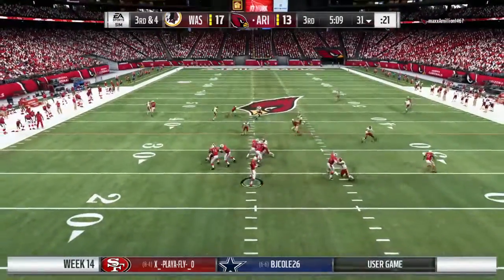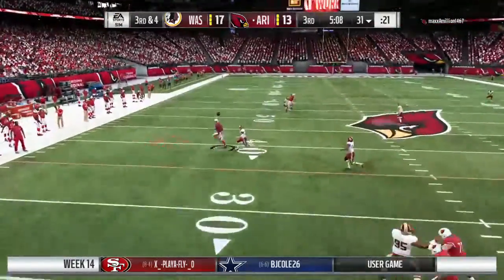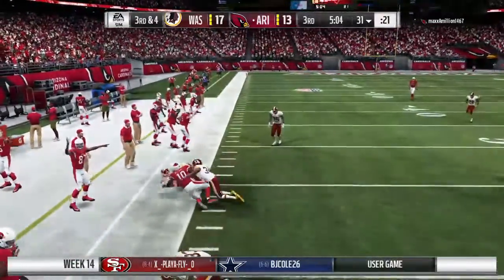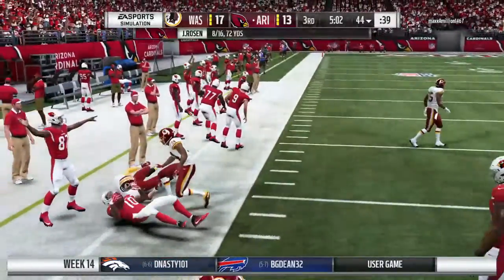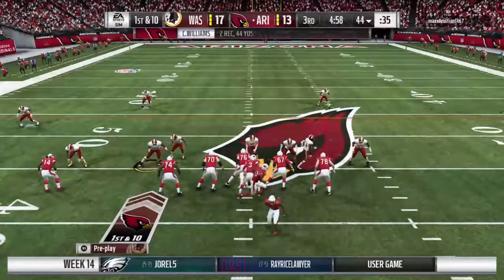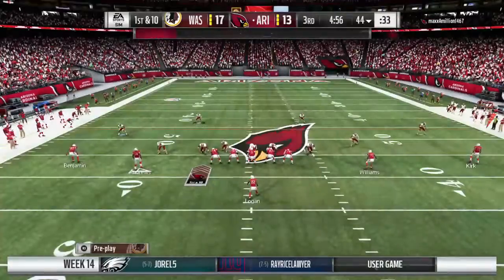Now Rosen looking to throw. He's got his man. It's Williams. And they'll get it up just short of the 45 at the 44. A gain of 13 and also a first down.